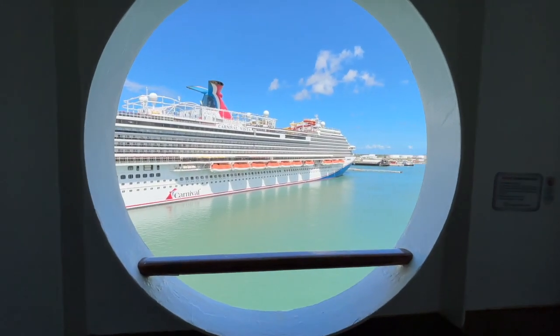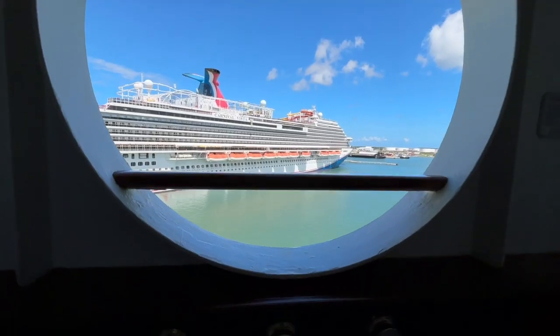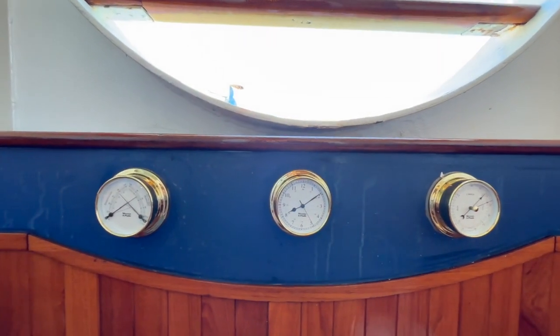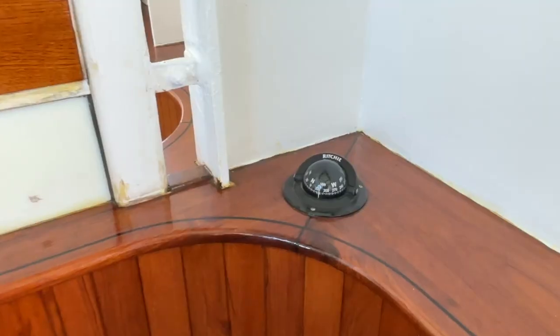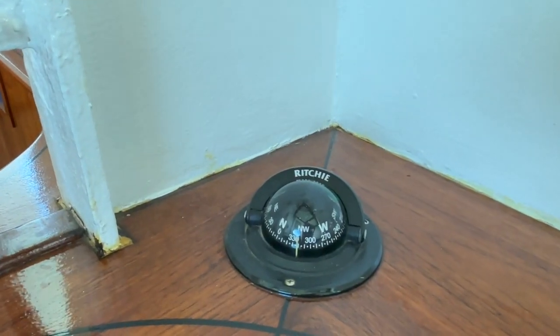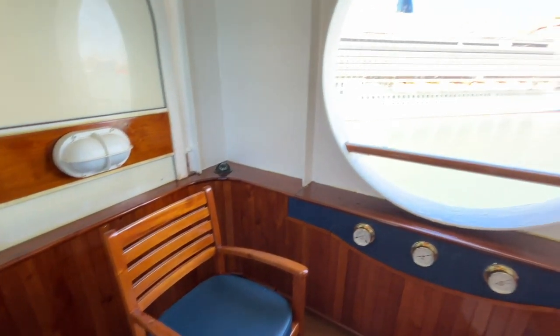There are also some really cool navigational things. I don't know if this is on every veranda or just a Navigator's Veranda. I wonder if that's why these got the name Navigator's Verandas, because of these really cool instruments that I'm not totally sure what they do, because I'm not someone who sails ships usually, but I think these are really awesome. The fact that this is all beautiful, beautiful hand-polished wood out here, I'm really impressed with how this thing looks so far.